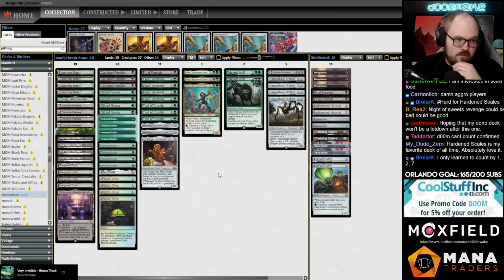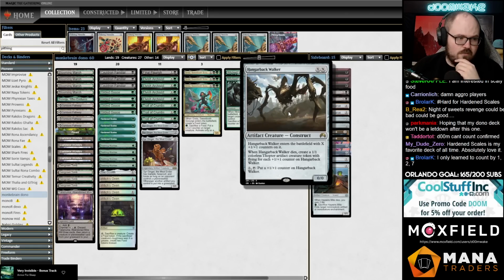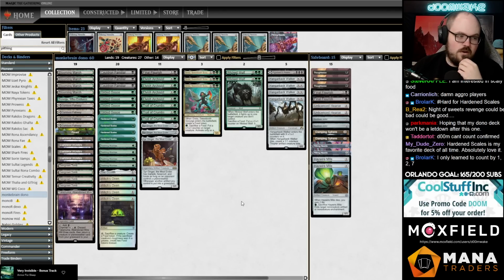So that's pretty effective. Cauldron Familiar plus Witch's Oven. Also, if you have multiple ovens, very powerful with Sir Ginger, because you can go through multiple loops and get multiple triggers of Sir Ginger with counters. And then Hangarback Walker, to top out the curve. Very, very potent with Witch's Oven. You can play a Hangarback Walker, load it up a couple of times, maybe you have a Scales in play, and then eventually sacrifice the Hangarback to the Witch's Oven, get a bunch of tokens, and go on from there.